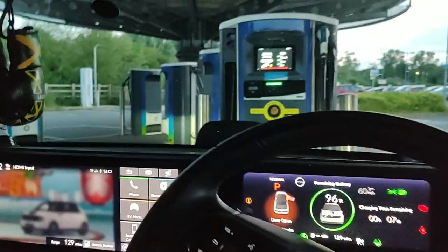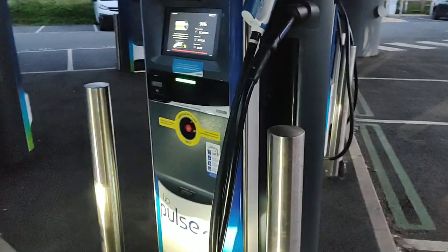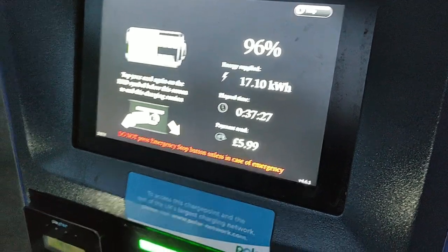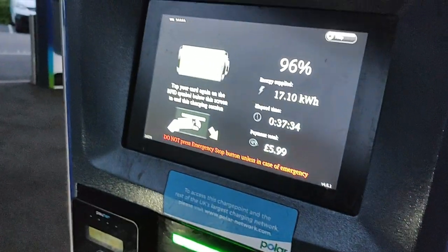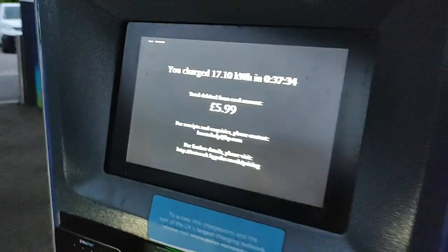All right, people, 96%. Do you know what? I'm not gonna lie, guys. I'm not even gonna bother trying to use my card on here to get this thing to release my car. $5.99. Hold on, if it's $5.99 here, how did I see £11 at the other station? I need to look back at this footage when I finish. But anyway, yep. Total debited from my bank card, $5.99. Not bad. And that's it now.